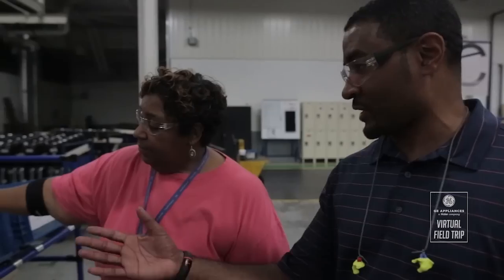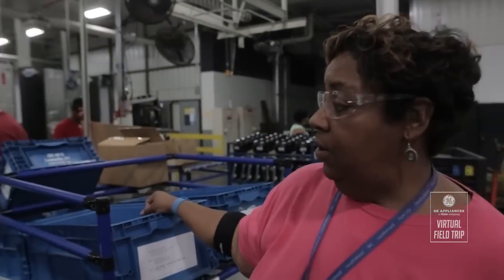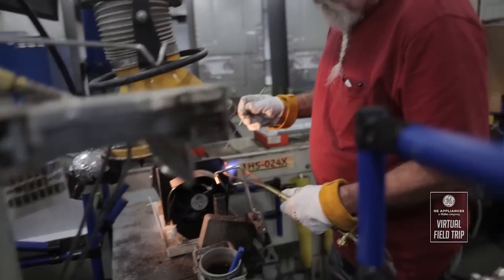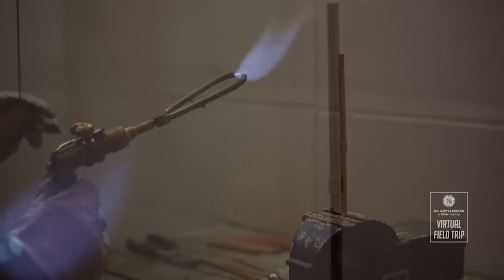Maria is one of our team leaders in Steel Systems. You're kind of an expert in this here. So could you tell us what's going on in this process? Over here we have Frank, who is brazing a copper to steel joint. He is brazing the joint to the condenser, and the condenser helps the refrigerator to run. Frank enjoys the flame brazing, I think, more than anything else. And I enjoy the flame brazing myself.